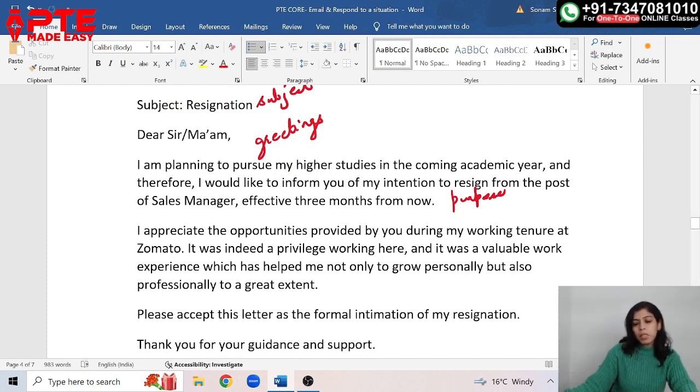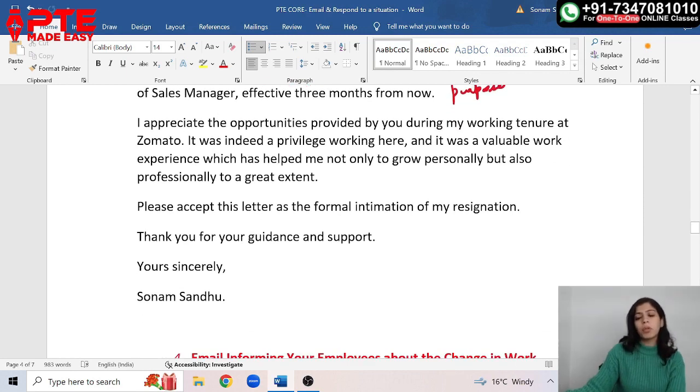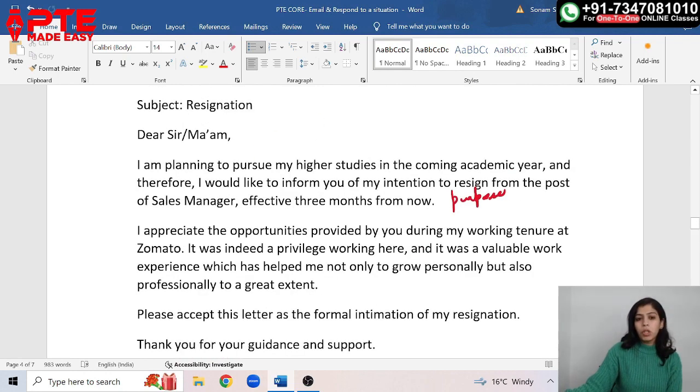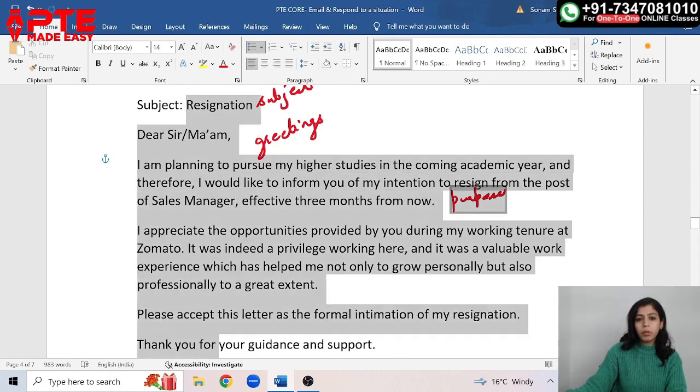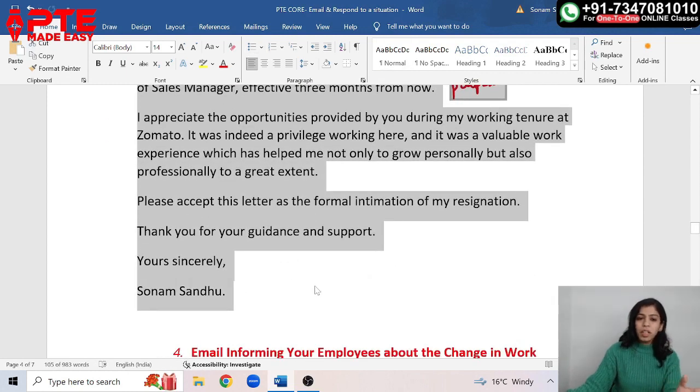Okay. Please accept this letter as the formal intimation of my resignation. Thank you for your guidance and support. Yours sincerely, Sonam Sandhu. Now, here you have clearly mentioned yours sincerely, Sonam Sandhu. So, you have written this mail of resignation. Now, here also, if you look at the number of words, you will get to know that the number of words will not be more, 105. So, in between 90 and 110, more than enough.